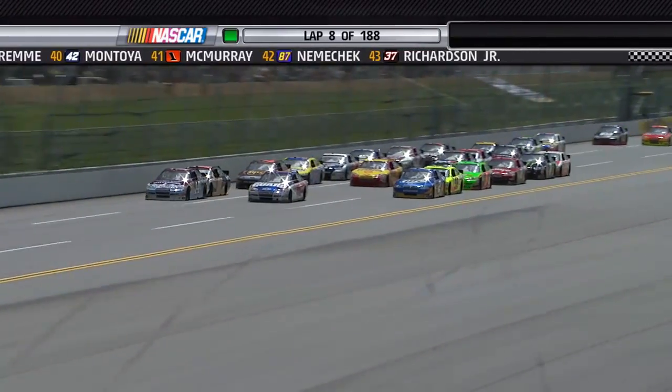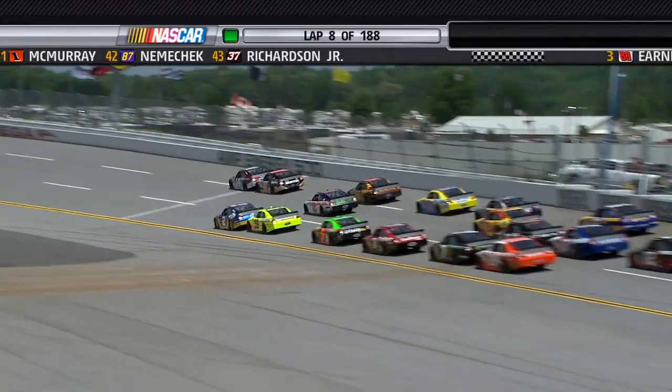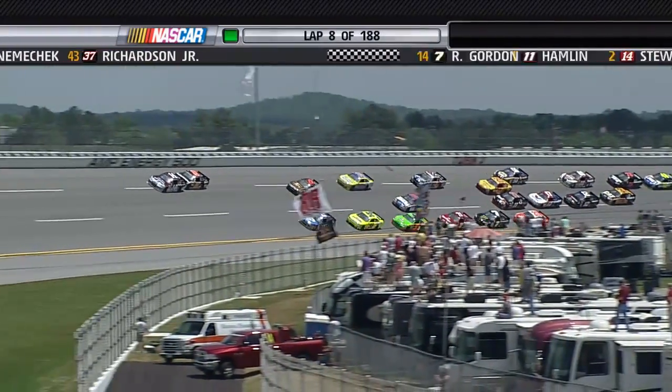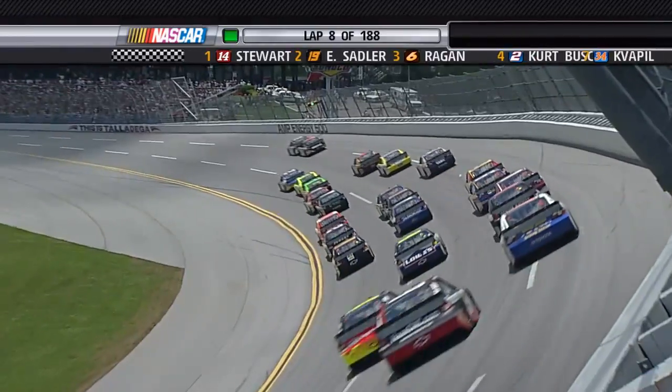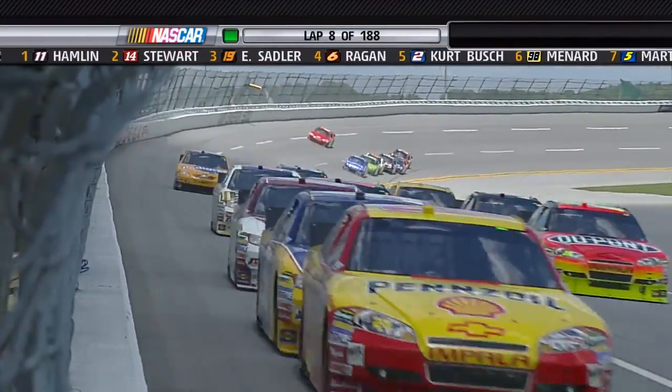All right, Hamlin led the first lap. Here comes Stewart and Sadler. The S&S boys teamed up here. Well, we talk about lead changes. Unfortunately, the way it's monitored is at the start-finish line only. There's no telling how many lead changes we have around the entire racetrack. And my favorite word for restrictor plate racing, particularly here at Talladega, is co-opetition.